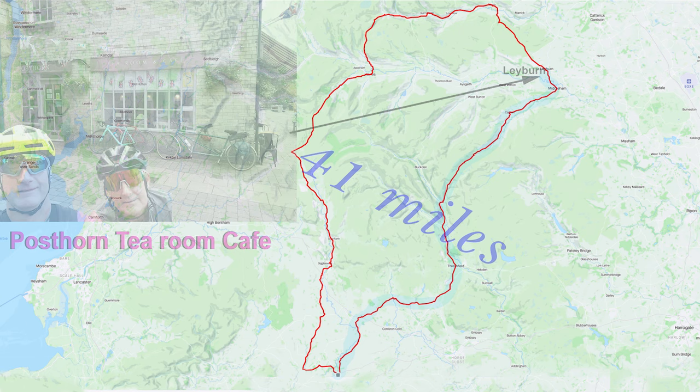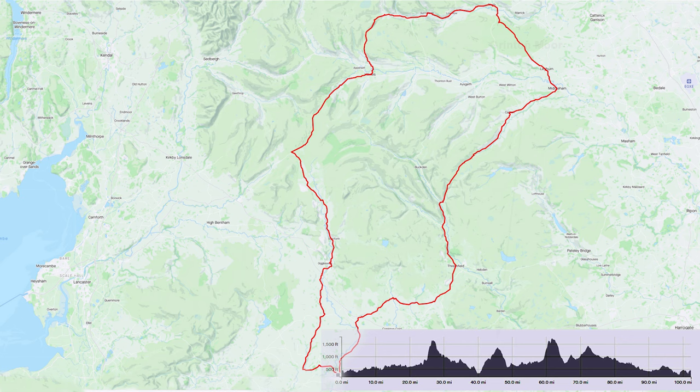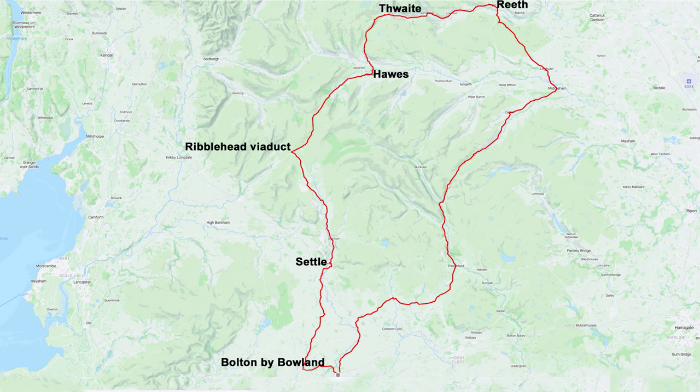The return leg is going to be extremely challenging, with some great climbs to get over. Straight out of Leyburn, we take on the climb of Grinton Moor, with a summit at over 1,350 feet above sea level. Then we take on Buttertubs, which takes us over 1,700 feet, with the final major climb of the day, Newby Head, over 1,400 feet. Finally, we'll be passing through places such as Reeth, Thwaite, Hawes, the Ribblehead Viaduct, Settle and Bolton by Bowland.